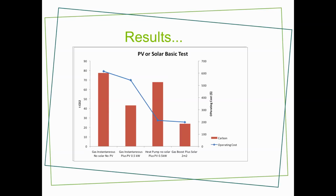Then I looked at the operating cost. Annual operating cost, and it came out quite surprising. The heat pump's actually really good when you look at how much you're paying for your energy, which to me says that the grid's a bit too cheap because it's doing all that polluting. But you're still paying a similar amount in operation as you are for a renewable source. The gas one's a little bit better. That's purely from the 0.5 kilowatt of PV that you've got on, and the solar power is similar to the heat pump.